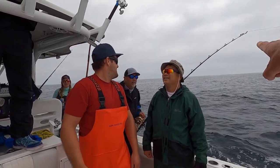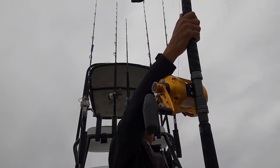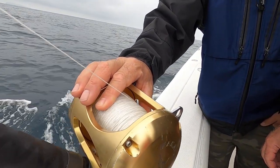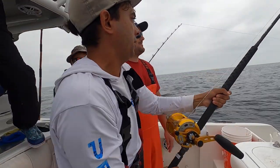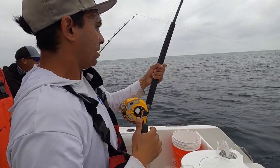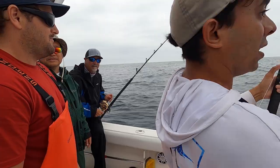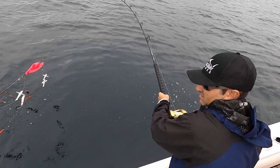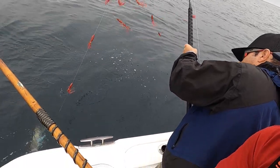Watch this one, watch this one. Watch your finger, watch your finger. I got it. All right, heads up, where are you going with this? Left. John gets in. All right, yep. All right, you switch out here. Is it yellow fin? Dude, that's a little blue fin. Little guy. Do we want to keep it or release it? I'll keep it.